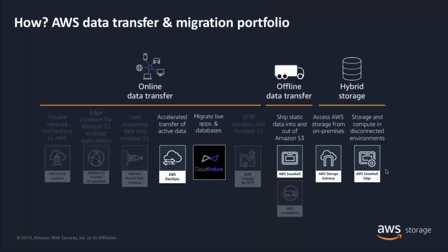So I want to talk for a few moments about the AWS portfolio. We have a series of methods, services and products that we can provide our customers to help them get their data into the cloud. And we break it into three categories. We talked about online, like DataSync, and offline, like Snowball. We also have, as far as online data transfer, a couple other services. One is CloudEndure, which we'll talk about in a few moments. It gives you the ability to do a live migration of virtual machines. Thousands, even hundreds of thousands of virtual machines can be migrated or backed up to AWS.